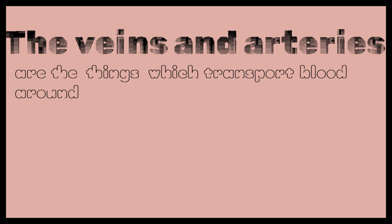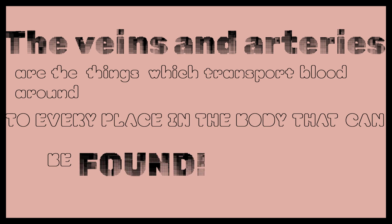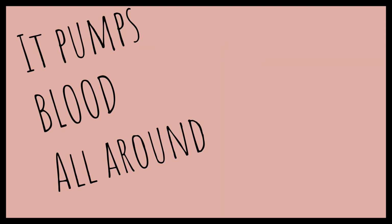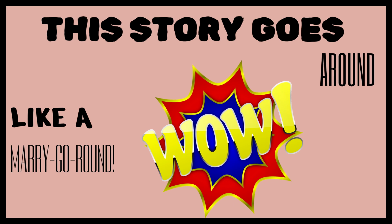The veins and arteries are the things which transport blood around to every place in the body that can be found. The veins send blood from the heart, arteries bring it back to the main part. It pumps blood all around in every place that's found. This story goes around like a merry-go-round.